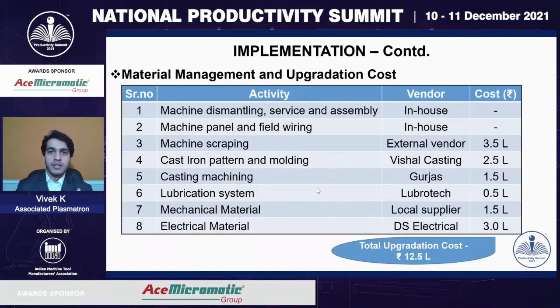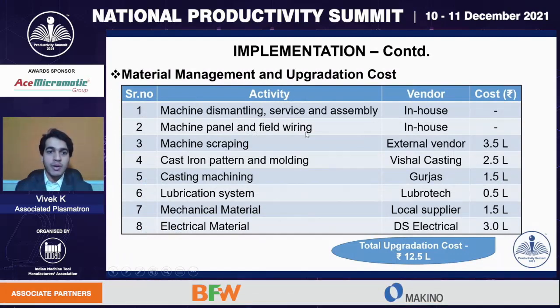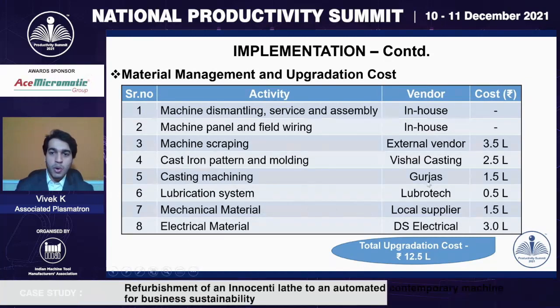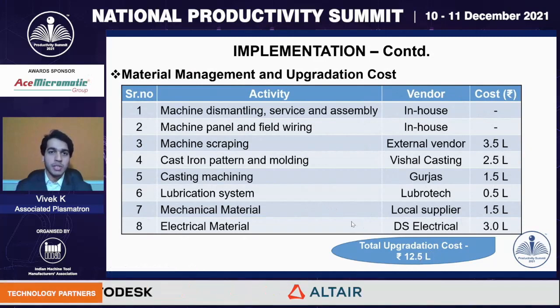So coming to the implementation cost of the project. The entire machine dismantling and wiring was done in-house by our maintenance team. And the work of scraping, the manufacturing of the castings, and the machining of the castings was outsourced to our vendors. The entire lubrication system, the mechanical material assembly, and the electrical BOM was also outsourced to vendors. And the total cost of the project came out to around 12.5 lakhs. This was the total investment put into this project for the upgradation of the machine.